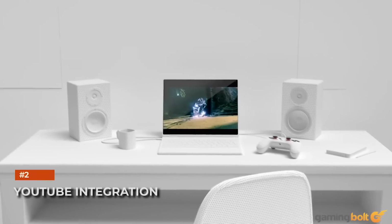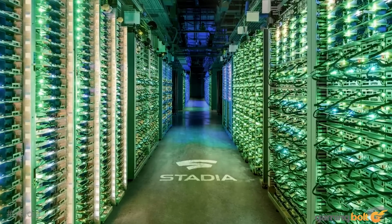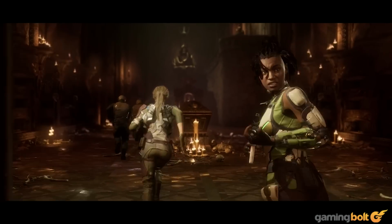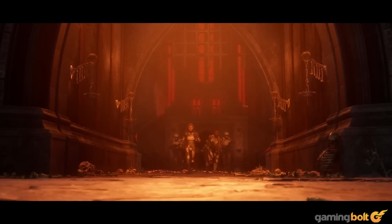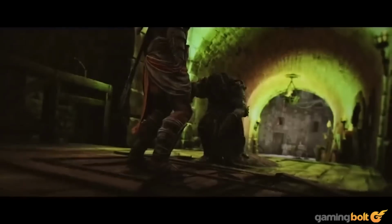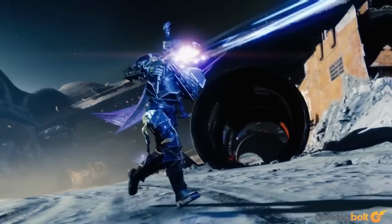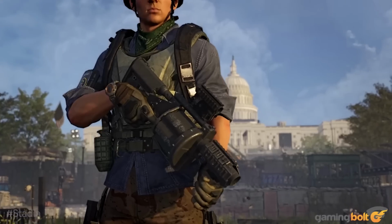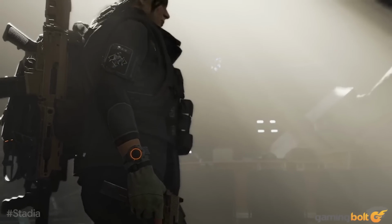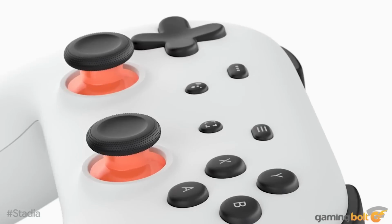YouTube integration. The big reason Stadia, and really any cloud streaming service, has as much potential as it does is because of its potential accessibility, and the service's integration with YouTube promises to make it even more accessible. Through Stadia, you'll be able to launch into games directly from their YouTube videos, while other features like crowdplay, which allows you to jump into live streams of games that you're viewing and participate yourself, also sounds promising. How well this is implemented remains to be seen, and there's plenty of skepticism about how accurately Google has represented this feature, but in theory, it definitely sounds interesting.